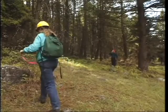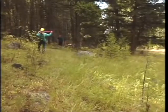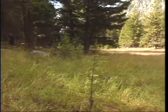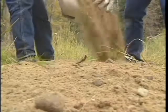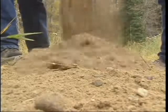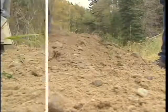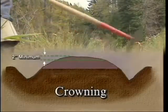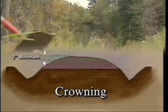Often the answer is to relocate the trail onto a side slope. The trail will be where people are more inclined to stay on it and where drainage is more successful. If you can't move the trail, restore the trenched out trail by filling it with mineral soil or crushed rock. Crown the tread, making it slightly higher than the surrounding ground to encourage water to run off to either side.